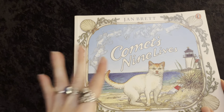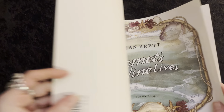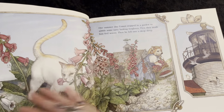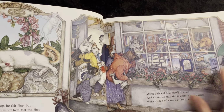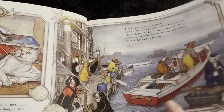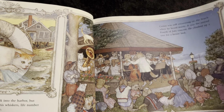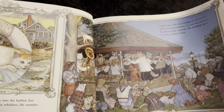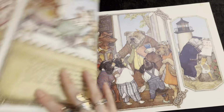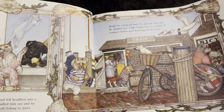Comet's 9 Lives. I have more than one book by this artist. I don't even have to say anything about why I like this art. I mean, oh my God, it's stunning. And this takes place in New England, so it's a little familiar, you know. Oh, it's just the artwork. It's kind of crazy. I mean, the cat dies, like, I don't know, 8 times or something. I don't remember, but anyway, the artwork is beautiful.